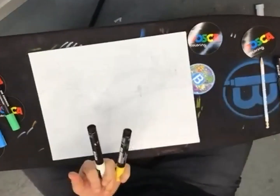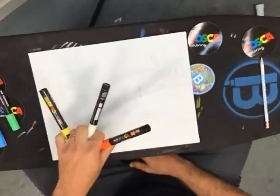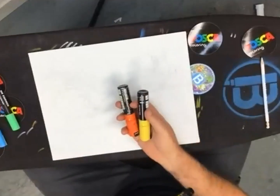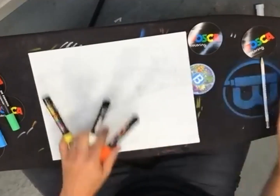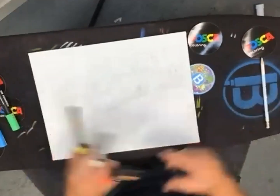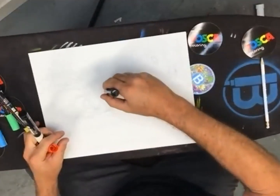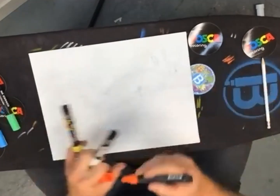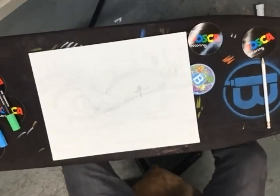I will start with just the 5mm pens. If this painting was bigger, I would probably use the 7s or 8s, but for this size, the 5s are fine. Depending on what you're painting, you might need to get more pens. We're going to do some surfboards here in the future, so you definitely will need some bigger pens for that.